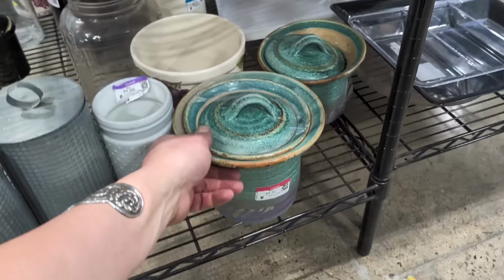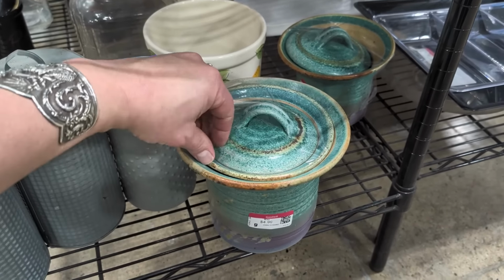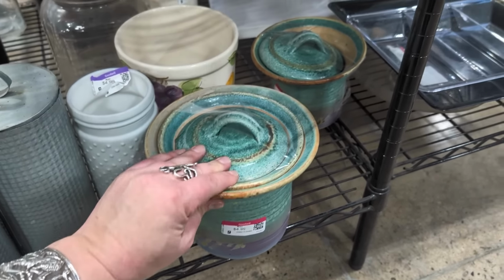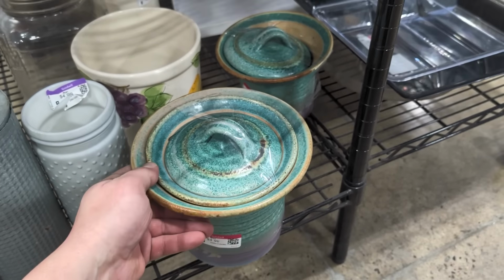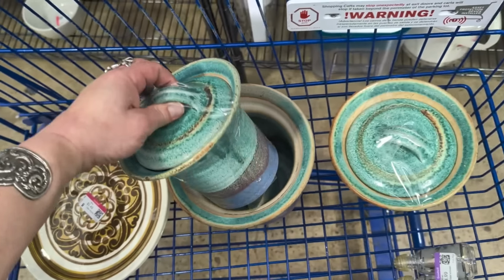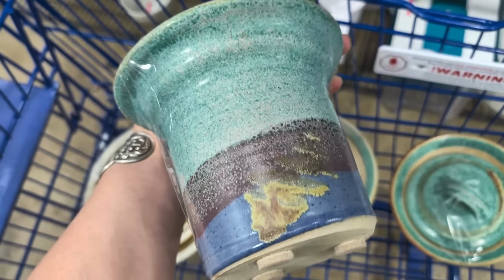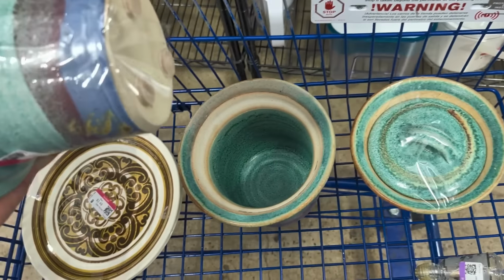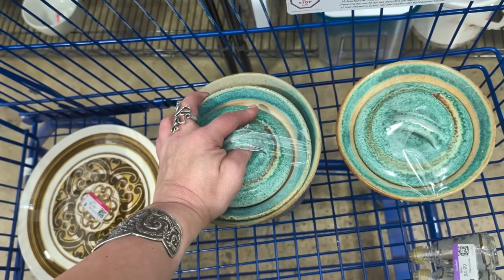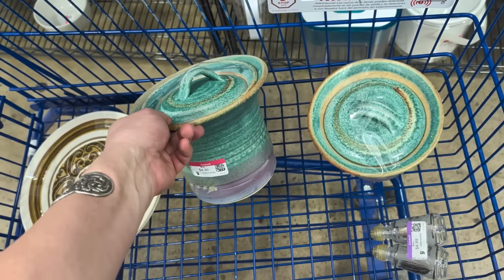Gosh, pottery. What's this beautiful pottery down here? $4.99. What? $4.99 and $3.99. Okay, let's get these in the cart and check them out. All right, it looks like it's actually two beautiful pottery canisters, $3.99 each with their lids, great shape, and then the little utensil crock. I'm absolutely going to pick those up.